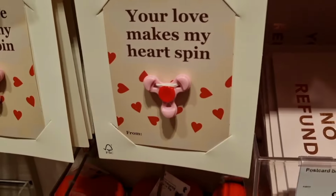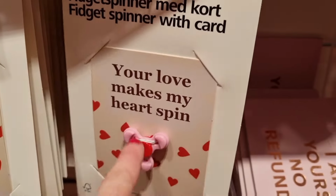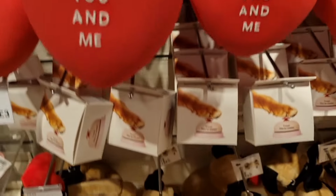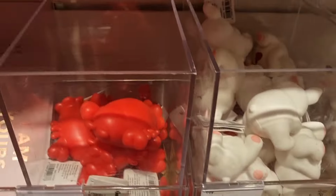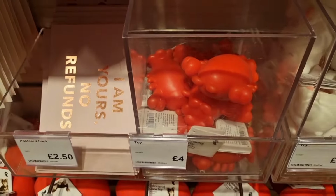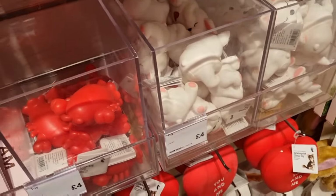What do we have here? Oh, those boxes are nice. And look at the little doggies down there. What's this here? Oh look, oh hang on, I've dropped something. I'm in. Just got pull-outable postcards, which is quite nice.